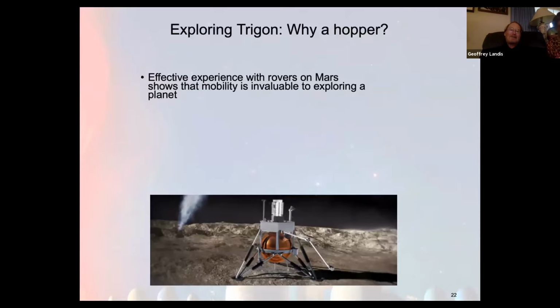So my interest in this was saying, well, we should explore Triton. I've been spending much of my time recently doing spacecraft design, as part of an engineering design group that designs future missions, including this mission for Triton. Triton, T-R-I-T-O-N. Darn you, autocorrect.